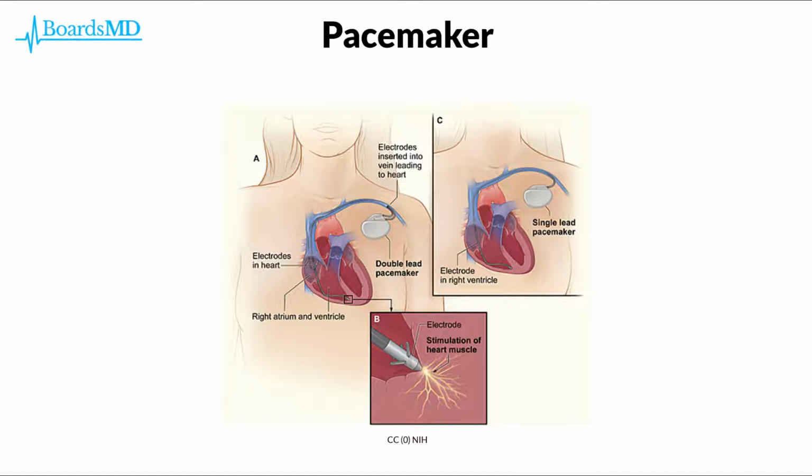You may also see mention of single lead and double lead pacemakers. A single lead pacemaker, as we can see here on the right, places a single electrode in the right ventricle, whereas our double lead pacemaker is going to place electrodes in both the right atrium and the right ventricle. And ultimately, this is the definitive treatment for many of our patients with electrical abnormalities of the heart, especially for slow rhythms.